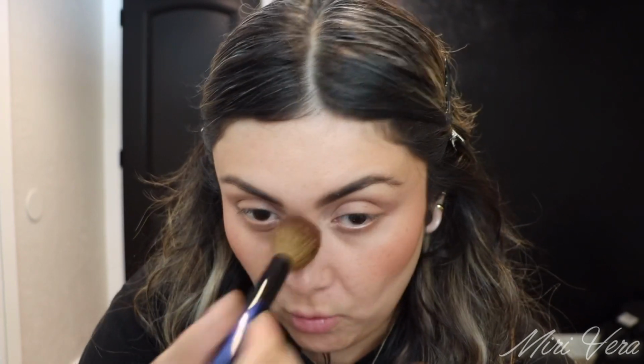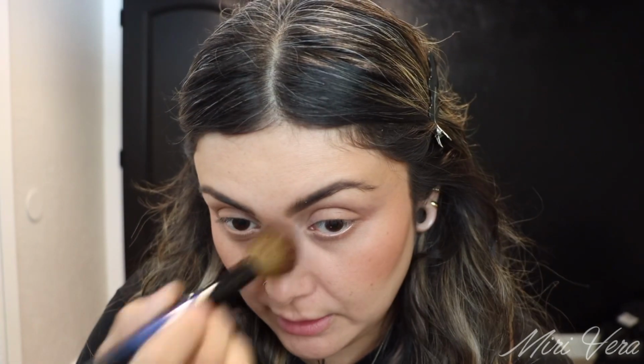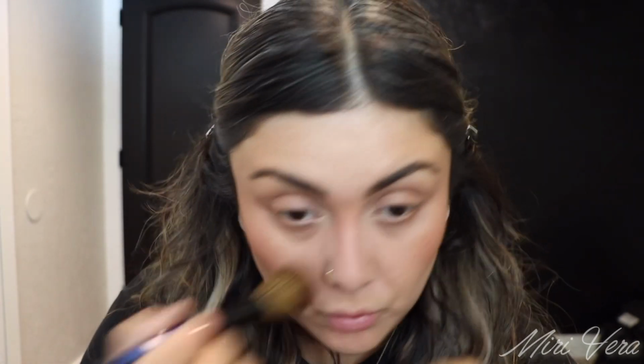I've just been waiting until I saw that one blush that I said, okay, I think I need that. And so when I saw this, that's what I thought, and I told myself, okay, if by the time they're available here in the US you still want it, grab it. And instead of grabbing both, I just grabbed one because honestly I didn't need this. Okay, that's what it looks like.